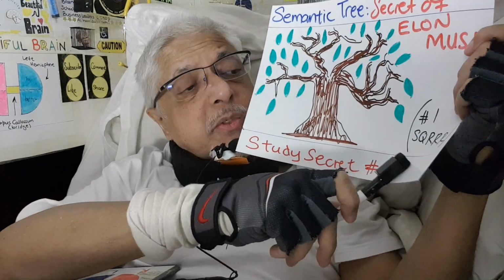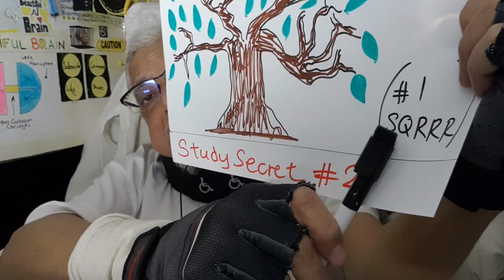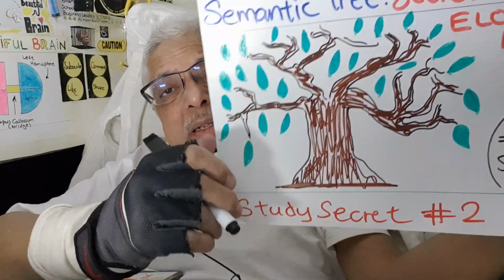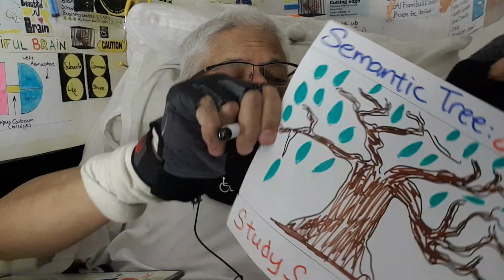So today's summary, brain secret. Brain secret number 1, which we did last week, was SQRRR. Scan, survey, question, read, recite, revise. And today's brain secret number 2 comes from Mr. Elon Musk himself, and that's known as a semantic tree. Apply it to your life, and let's make South Africa a better place.